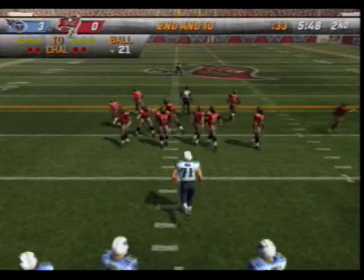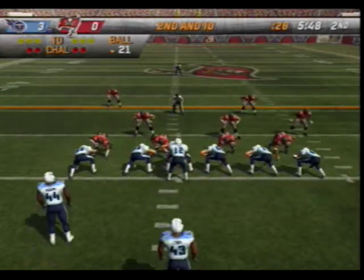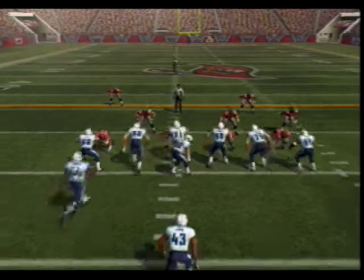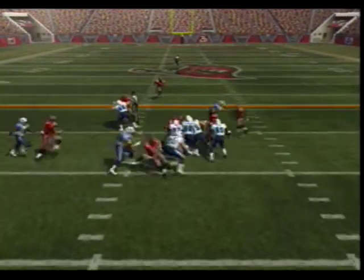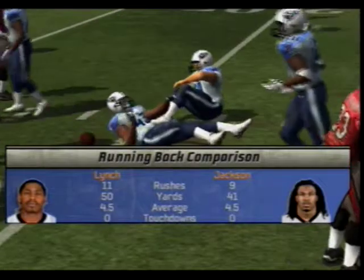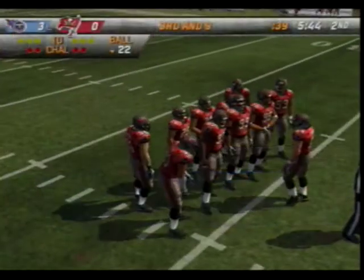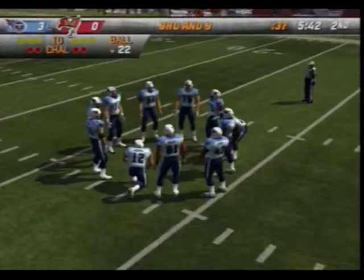Second and 10. The Buccaneers, with a four-man front, receives the handoff. Can't bring him down. Zach Thomas is the man to bring him down. That's his third tackle. And now our viewers can see how successful each team's main running threat has been today.